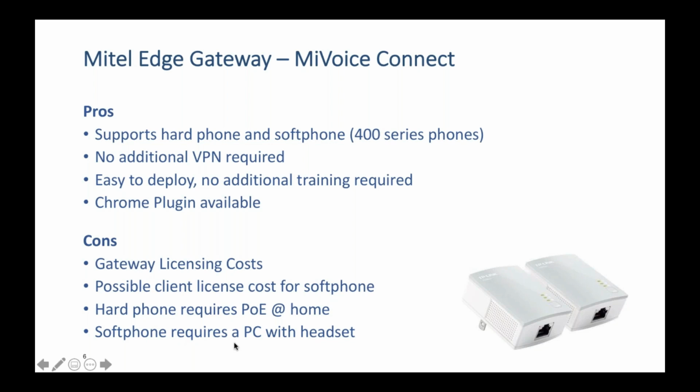For the soft phone, you're going to need a PC with a headset. That's going to be the preferred method unless you have a really good noise canceling laptop speaker and microphone. I do work primarily on a MacBook Pro, and I have found it has really good noise canceling capabilities without a headset. It's got the speakerphone built into my laptop. But that's not the norm.